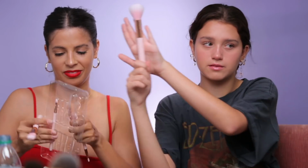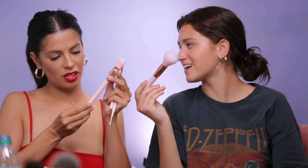Also, I think the pink cheetah, if you guys can see it. The handle. Yeah, the handle. It's really cute. It's kind of hard for them to see it, but it's like a light pink cheetah. I love the aesthetic of the brushes. How cute. They feel really nice, too. Okay, so far my box is a bop. It's a bop.